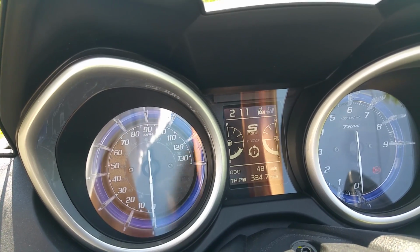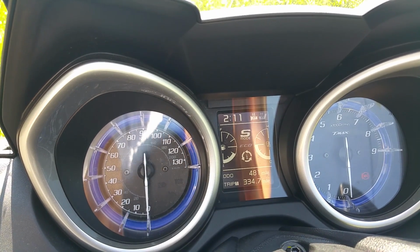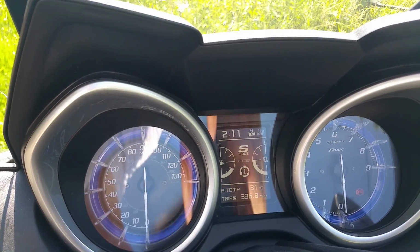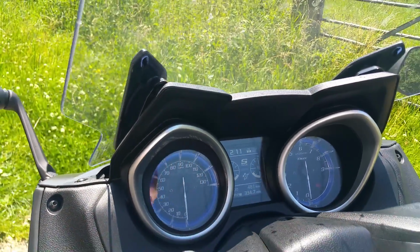And also we have a little information cluster there, mode, so we can look at our speedo, sorry, our mileage in miles, and also our trip meters, and also check out the air temperature, which is currently 31 degrees in England, and also we can check out our miles per gallon and that sort of thing.